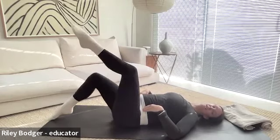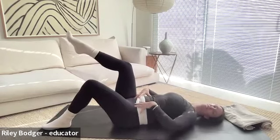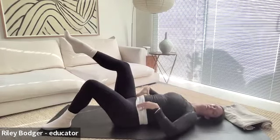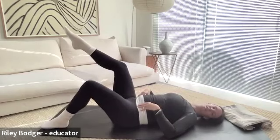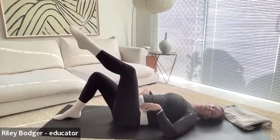Level three, we just put a hold in there so that we can give you time to control, to get used to the reciprocal movement. So we switch through the air, we hold on our breath in, and then we switch. So it's a slower movement, there's a hold, there's time for control.